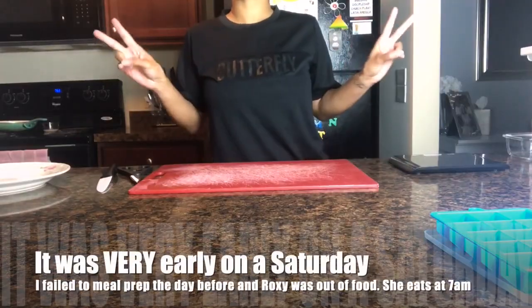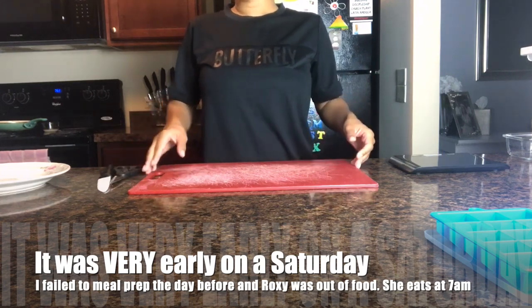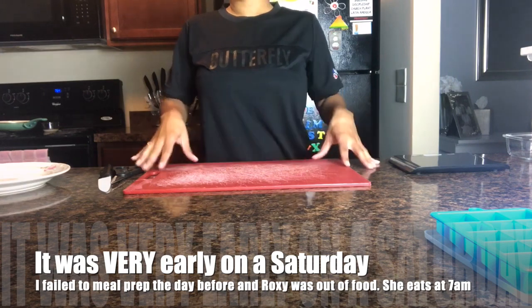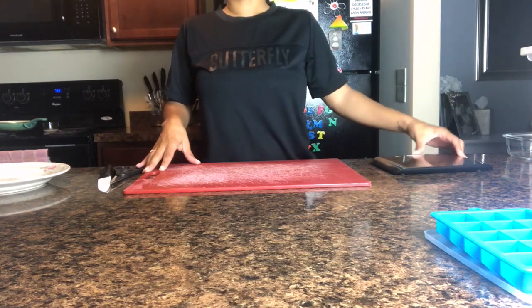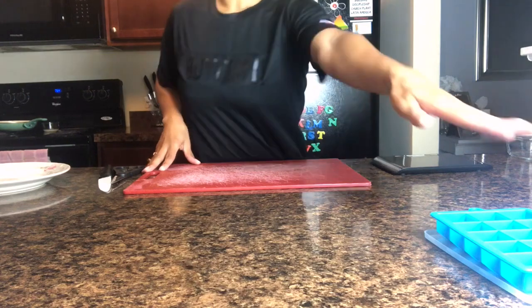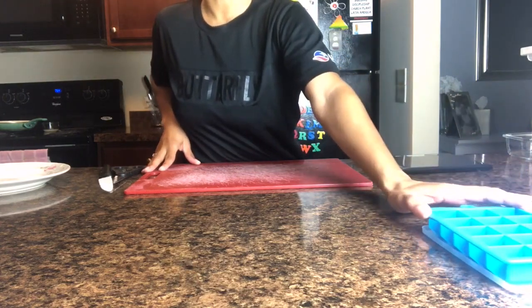Good morning. It's Love Always Endures. Let's go ahead and get started. So right now we've got a cutting board where we're gonna cut out and lay out all of our meats. We have a scale. This is our scale. It's gonna weigh our food in ounces. And we've got some ice trays here for our organ meat.